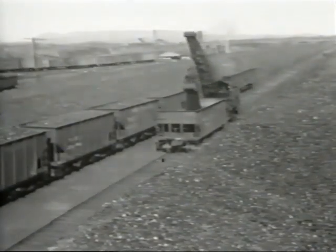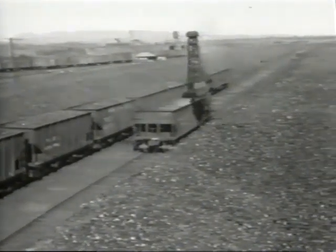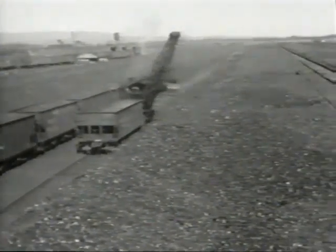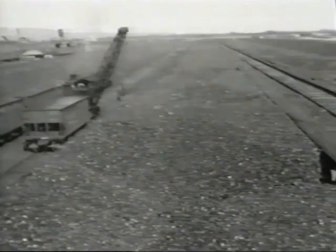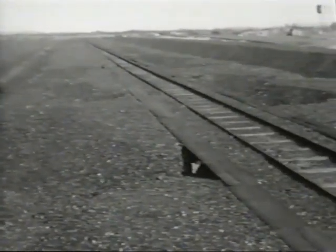The coal pile is a mountain. Countless tons of the black fuel, stored against any emergency, anything that might cause a shortage. The coal pile tells us that a railroad is not only a mover of things, it is also a buyer of things.